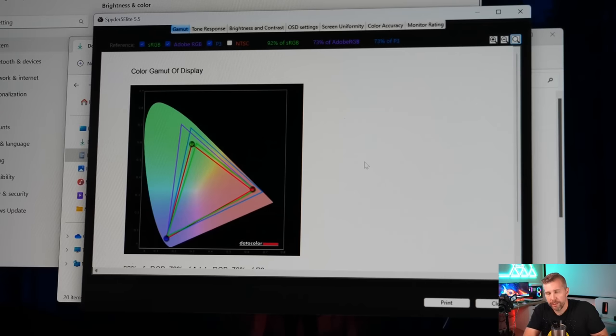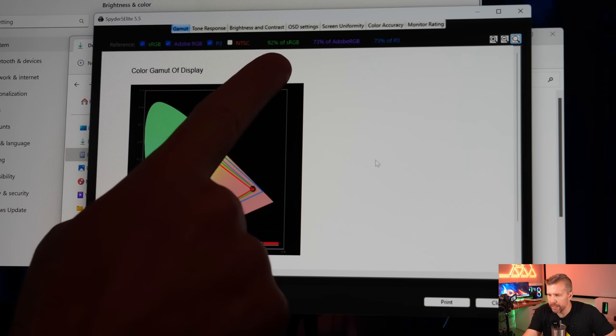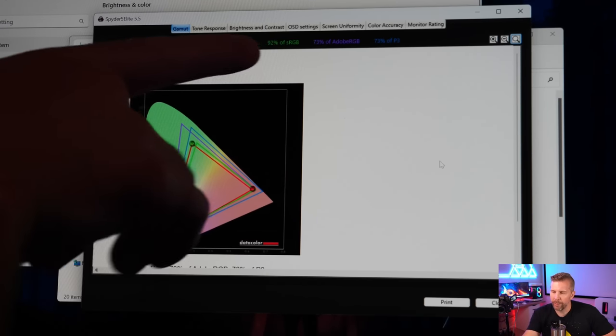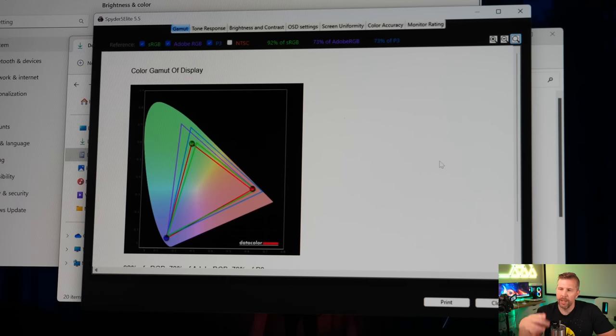Again, this color checker kind of underestimates the color gamut by 8% or something like that. So we had 92% sRGB, 73% Adobe RGB, and 73% of P3 color gamut. And so that means that really we're very close to 100% sRGB, close to 81% Adobe and P3 color gamuts, which is good. It's a good display. It's just not as premium as the higher-end displays out there.